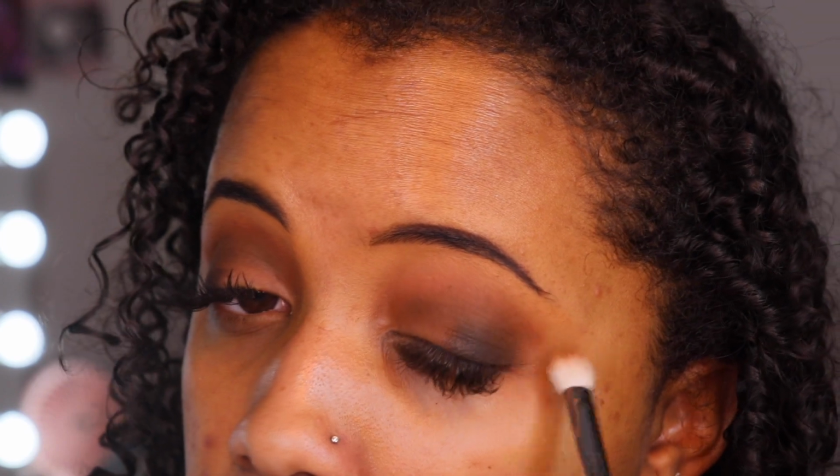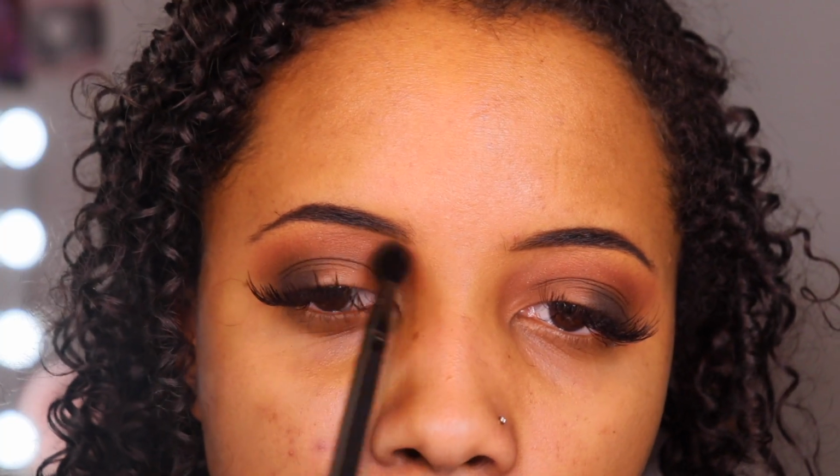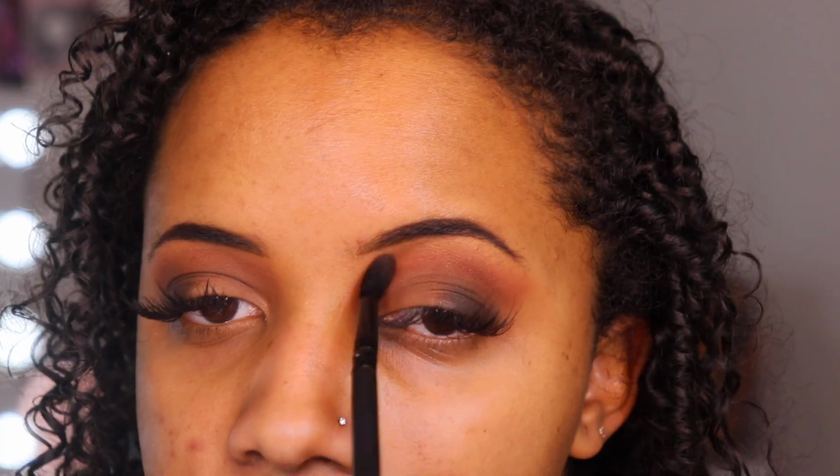And just again, blending out the edges of that. I almost kind of want to take this really pretty pink color and put it on the upper part of my crease. We're gonna try it. I really am trying to bring this color up into my eyebrow so it looks like a natural gradient. I'm gonna do pink and then gold.